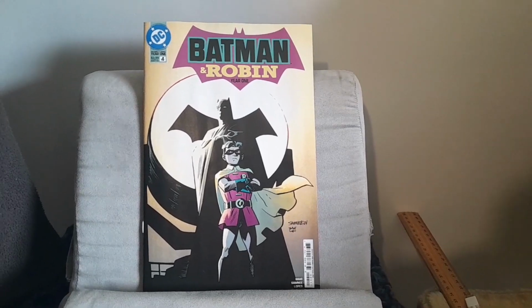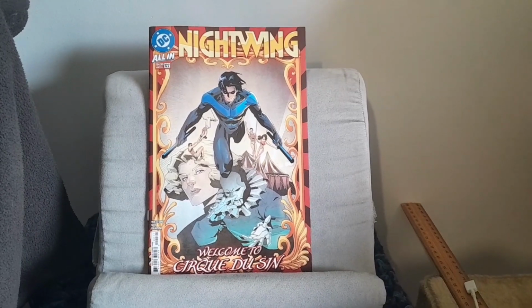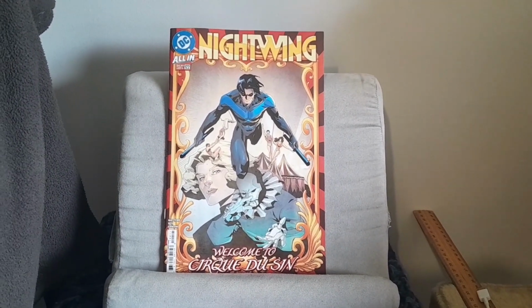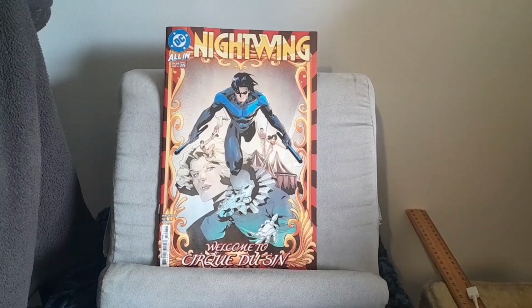Now it's time to move into Nightwing issue 122. So as we start to move into Nightwing issue 122, does this cover in any way, shape or form connect to something that is happening inside with the story? In some essence it actually does, to which I give it a 7.5 out of 10.